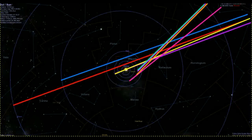Okay, so this is just an idea of what could have been the sequence if you had an object coming on a hyperbolic curve from this direction, perhaps coming more from the sideways and turning in towards the sun to hit all these alignments. That would probably be what would be going on. It would have to be coming from over here and turning in towards the sun.